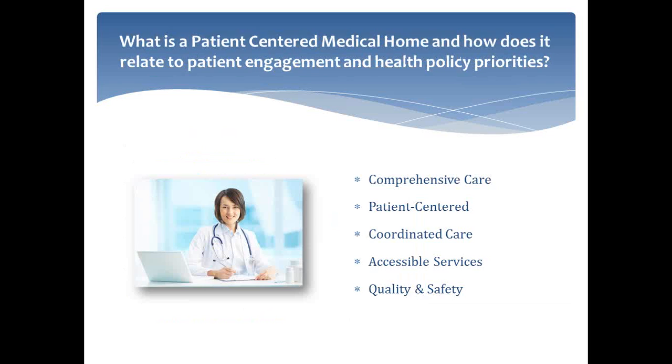So you talked a little bit before about a patient-centered medical home. What does that have to do with patient engagement and what we're trying to achieve with health policy?